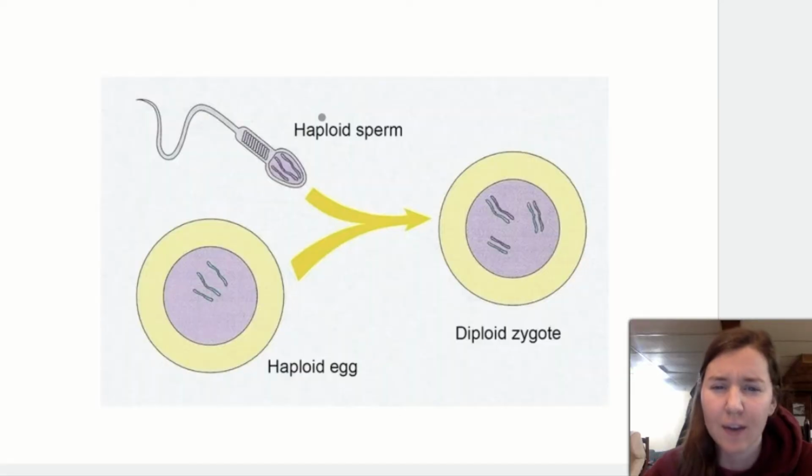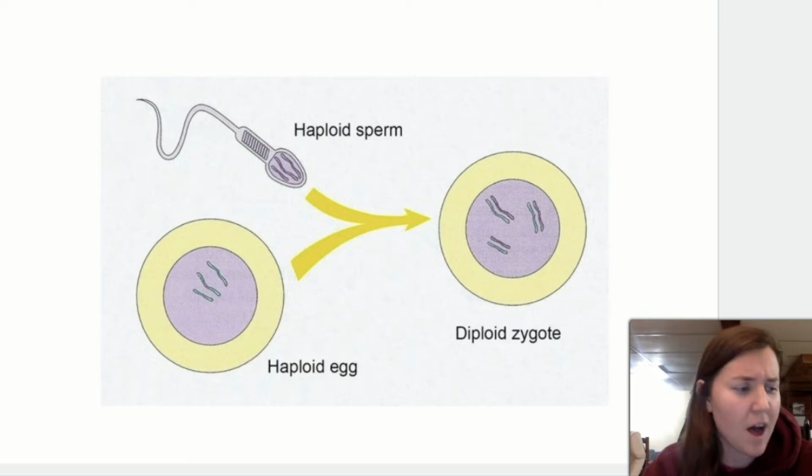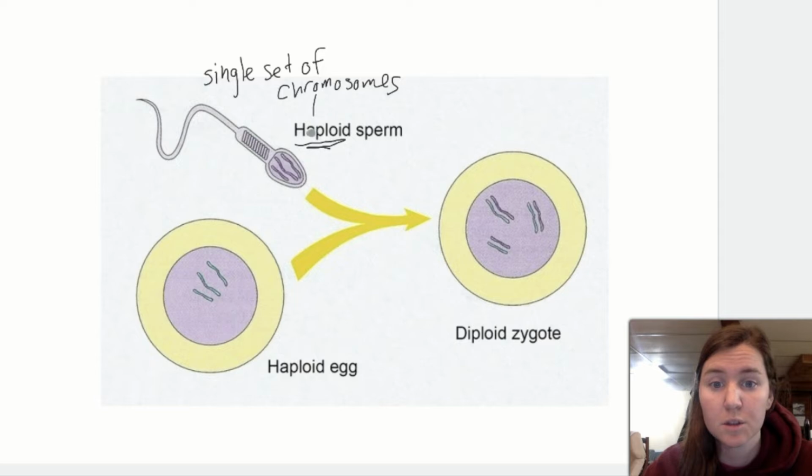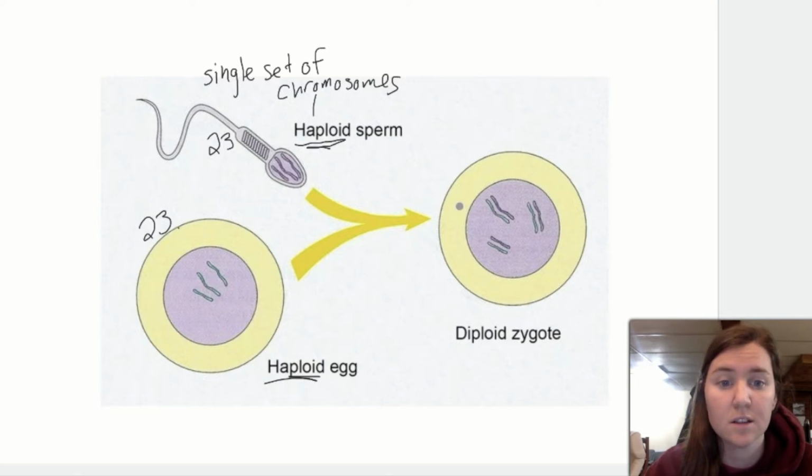Now, how does this work, that we could get half of our chromosomes from our mother and half from our father? Well, it works because sperm and eggs are haploid. And what that means is that they only have a single set of chromosomes. So rather than having 23 pairs, like most of our cells, sperm and eggs just have 23 chromosomes. So that's how we can get 23 chromosomes from the sperm and 23 from the egg, so that then in our cells, there's 46. Now the word for when there's two sets of chromosomes is diploid, okay?